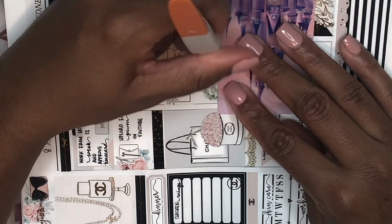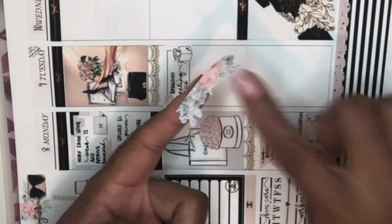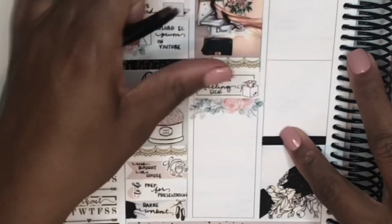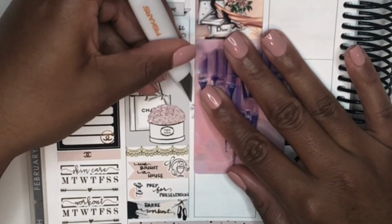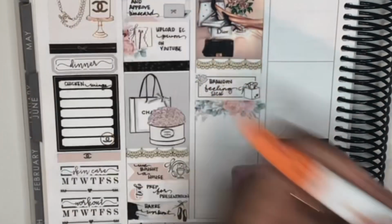So I marked that in my planner, and now I'm taking one of these deco pieces. I thought I was going to slice it in half, and I thought I'd want the top half of that, but then I realized the bottom half that I had lifted up would look really nice lined up right underneath that third box I'd put down, so that's what I did. And then I'm going to take my craft knife and trim off where it hangs over the sides of that column so that it fits neatly.